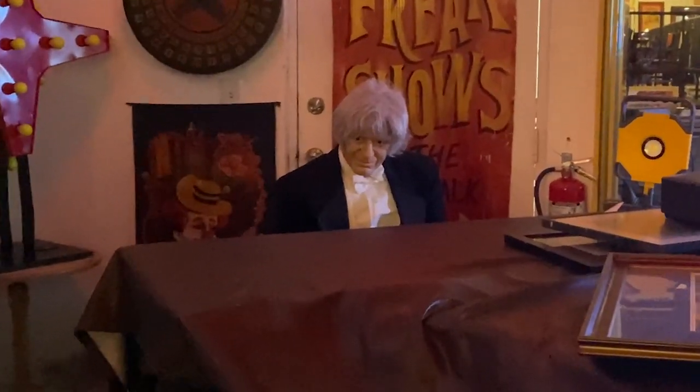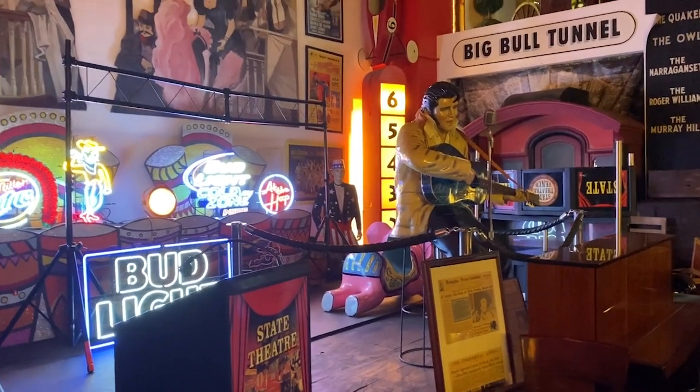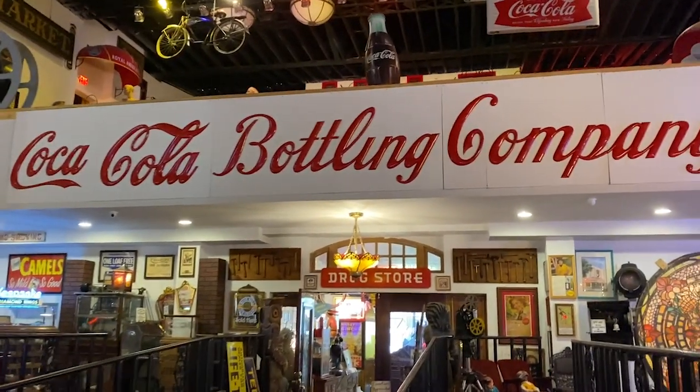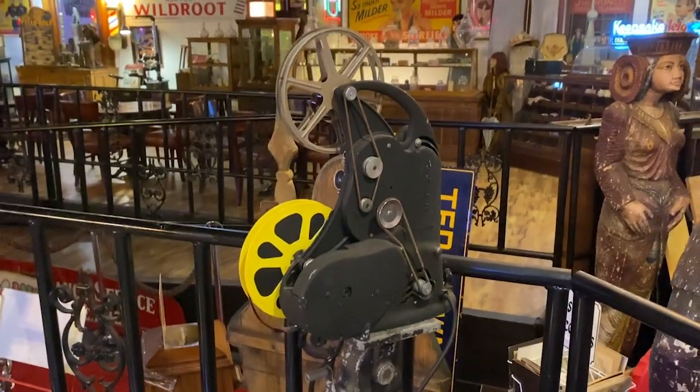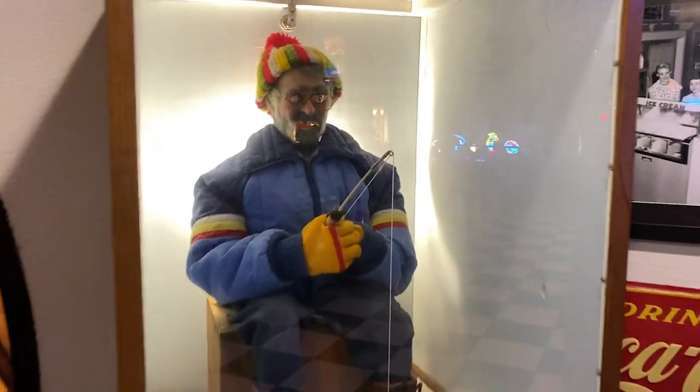Coolest antique store I've been in. This is rad. In an old theater, a lot of history in here, I'm sure. A lot of neat stuff. Elvis on stage. Hey. Little camera. Don Goes Fishing. Only 25 cents.